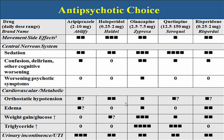Quetiapine causes a lot of sedation, followed by olanzapine. Olanzapine seems to potentially cause some confusion, possibly related to those anticholinergic effects. It's the worst as far as increasing triglycerides. All of these drugs actually have a signal for worsening urinary symptoms. So if you give the drug and it starts to cause some incontinence for somebody, just be aware that that may be a side effect.